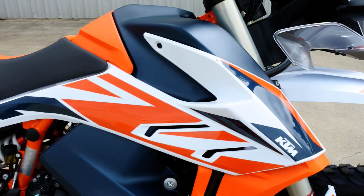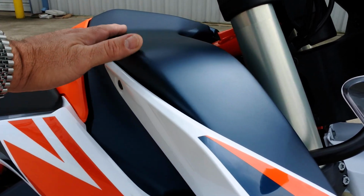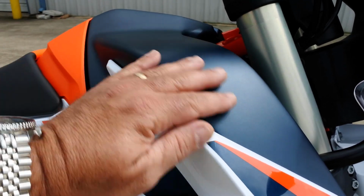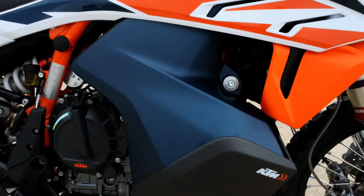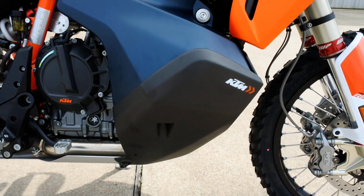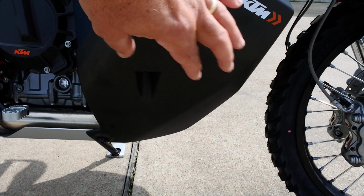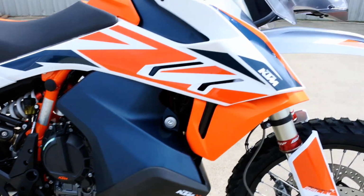Also, the gas tank, it looks a little different. It's kind of got a blue hue to it, almost a blue metallic, or like an anodized blue. It's a plastic tank. Don't get me wrong. I'm just trying to describe the color to you a little bit. But it really looks sharp and different, definitely different from a regular 790R. Also, the tank protectors down here are carbon fiber. So also quite cool there. Let's see what else is new.